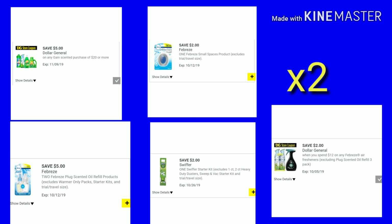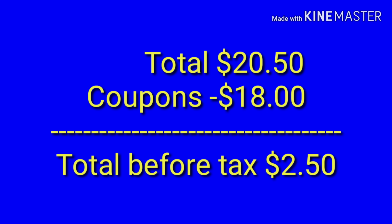All right, so let's go over the coupons that you will need to do this deal. So you want that save $5 when you spend $20 on Gain, the save $5 on the 2 Febreze plug scented oil refills, the save $2 on 1 Febreze Small Space, and you want 2 of them, and all my accounts had 2 of those digitals. If it's not attaching when you scan it on the app, use 2 from the Procter & Gamble. These save $2 on the 1 Swiffer Starter Kit, and save 2 when you spend $12 on Febreze Air Fresheners, which is a Dollar General store coupon that you may still have from a few weeks ago. So your total is going to be $20.50. You have $18 in coupons, leaving your total before tax $2.50.